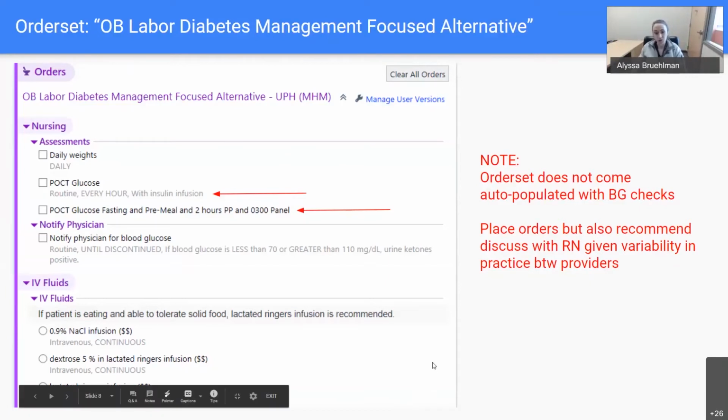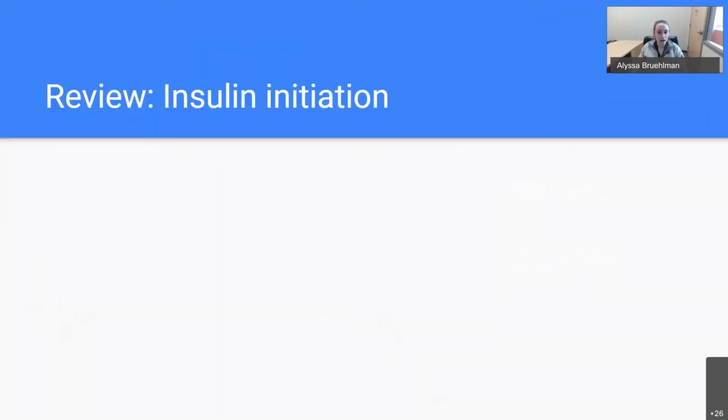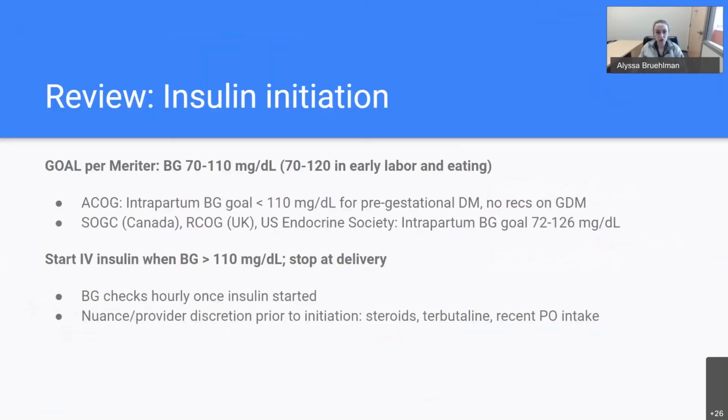And I would say there's also some variability in practice between providers. So I think it's a better thing to always communicate with the nurses, just because they see varying things. Insulin initiation, just as a review, the goal blood sugars per Meritor, we talked about this already, are generally 70 to 110, though in early labor, if they're eating, it can be 70 to 120.